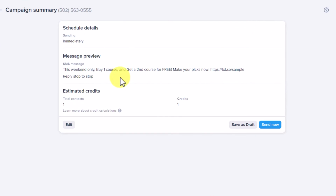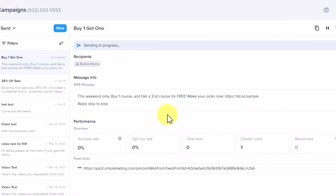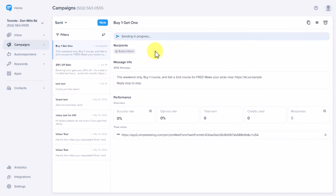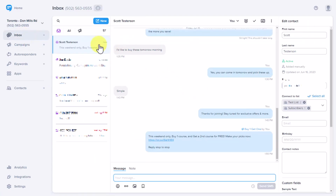I am then brought to the summary screen where I can review one last time what this message will look like, and when I'm happy, I can hit send now. And then brought back to the campaign screen, and if I go back to my inbox, I can see with this test user account that yes, this campaign has been sent, including this very nice and short and very clickable link rather than the very long and intimidating link that I first pasted in.